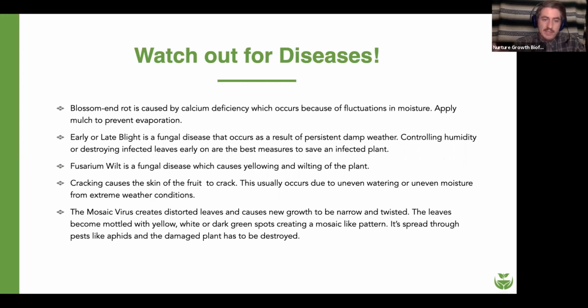And this one I threw in not to scare anyone, but just because it's becoming a little more prevalent, the Mosaic Virus. It causes distorted leaves and causes new growth to be narrow and twisted, kind of a gnarly looking thing. The leaves start to become yellow, mottled, and there's a mosaic of dark green spots that show up on the leaf. Aphids are an insect vector for them. And ultimately, once your plant has it, burn the plant to get it out of your garden as soon as possible. You can't treat a plant once it's infected with Mosaic virus, and you certainly don't want it to transmit to any other plants in your garden.